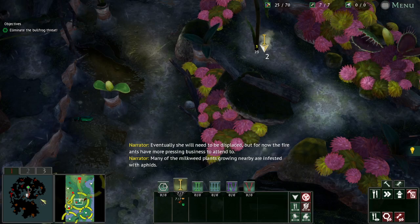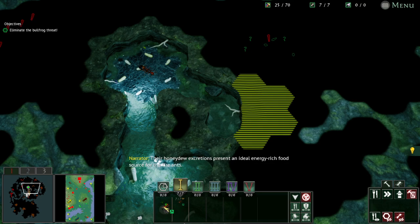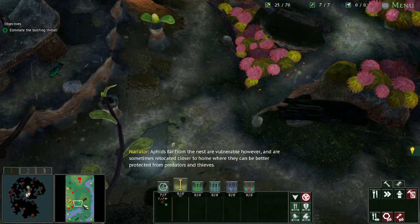Many of the milkweed plants growing nearby are infested with aphids. Their honeydew excretions present an ideal energy-rich food source for the fire ants. Aphids far from the nest are vulnerable, however, and are sometimes relocated closer to home where they can be better protected from predators and thieves.